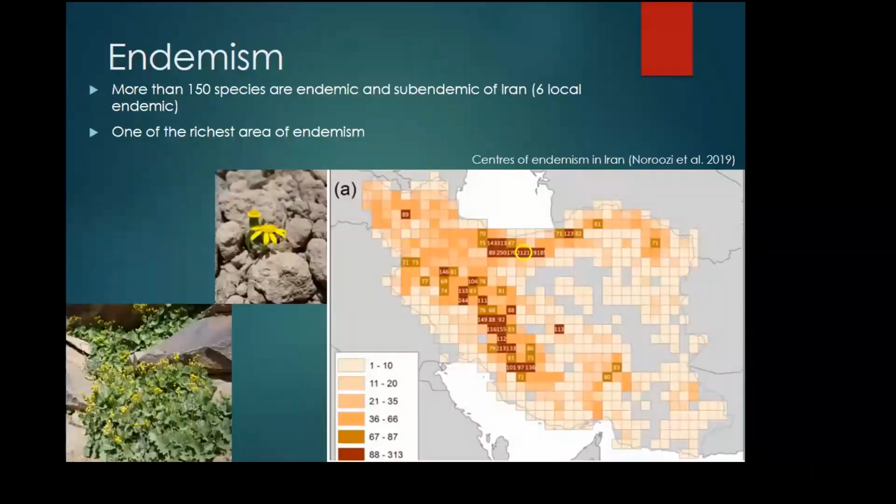Moreover, more than 50% of the species are endemic and sub-endemic of Iran, limited just to the Iranian plateau. And some of the species are local endemics of the region, for example, Senecio oligolepis and Senecio iranicus, restricted to the highest elevations where there is no link to other mountains to escape and distribute. And as you see in the map, the grid where Damavand is located is one of the richest in endemics compared to other regions of Iran.